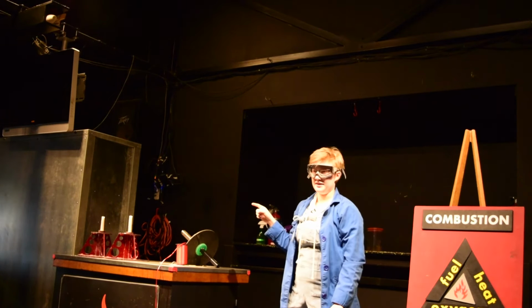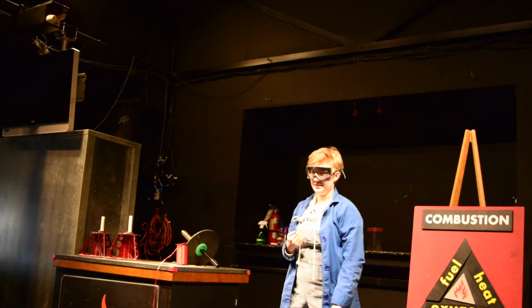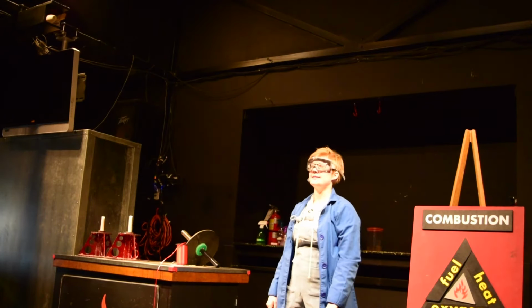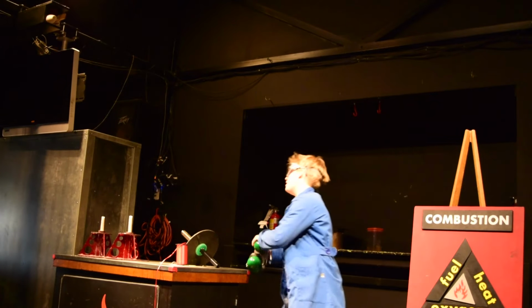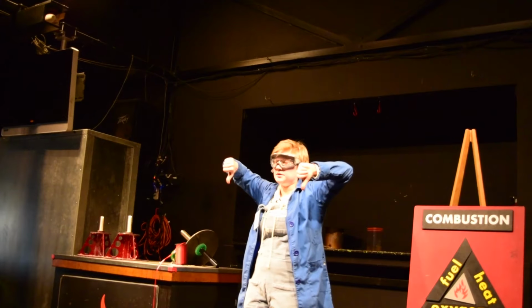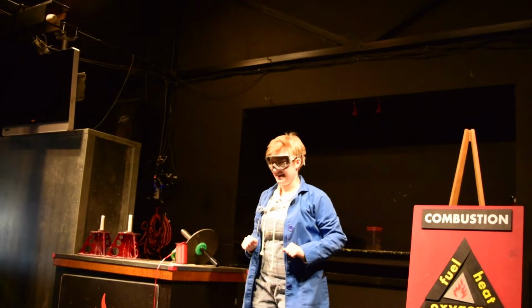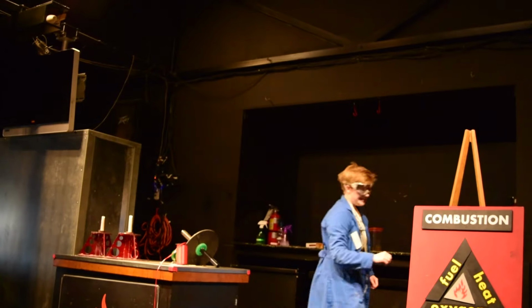That was not very exciting. Did anyone see any big fireballs? I sure didn't. Now, helium, my friends, is not a fuel. It is something called a noble gas, and noble gases don't combust. But I do have another balloon with me here. And this balloon has a different gas in it.